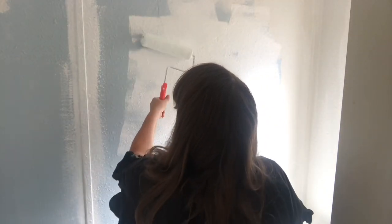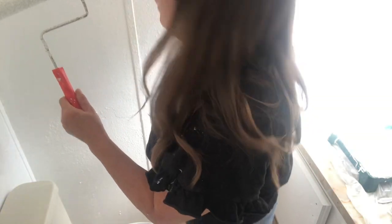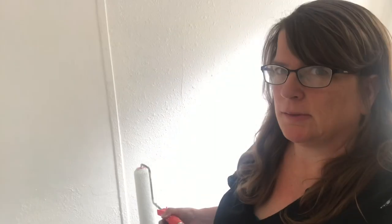Ready to roll. I have the window open, but who wants to breathe in paint fumes? There's one coat. I'll probably do a second coat on this because it looks like you can see the blue a little bit through it, but that's okay.